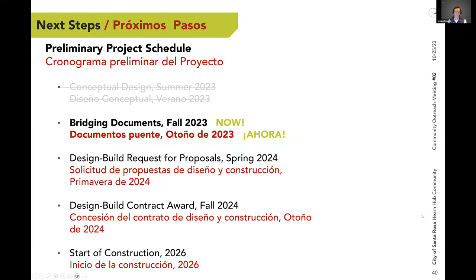So looking at next steps again, as I mentioned, we're in the midst of finishing up our bridging documents. And so everything that we've discussed tonight, everything that we've heard is going to find its way into those criteria documents, which will then be shared with potential design build entities in 2024. Those groups will spend 2024 and 25 really fleshing out the design for the site and these first two buildings that are in phase one. And then, as we mentioned, construction hopefully starts in 2026.